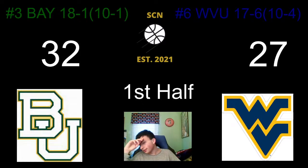So the leaders for points for Baylor, it's Butler. For West Virginia, it's Sherman. For rebounds for Baylor, it's Vitale with 3. And then for West Virginia, it's 4 rebounds for Culver. Assists, 2 assists for Mitchell for Baylor. 3 assists for McBride for West Virginia.